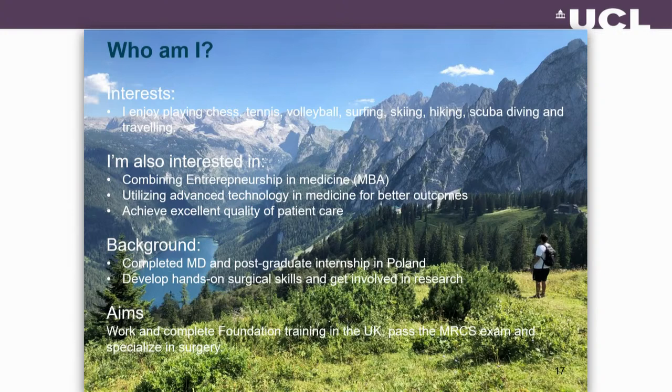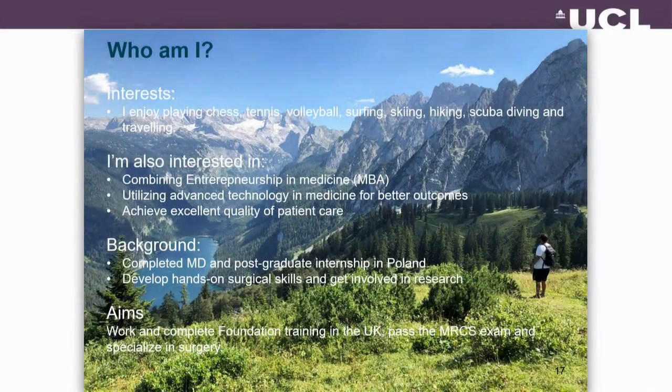I'm interested in combining entrepreneurship and medicine, possibly doing an MBA in the foreseeable future, and utilizing advanced medical technology for improving patient outcomes and aiming to achieve excellent patient outcomes. I know that's incredibly hard to do, but that's what I like to think about. So my background is I've completed a doctorate in medicine in Poland, where I currently practice as an FY1 intern. The reason I joined this master's at UCL was because I wanted to gain more hands-on experience and improve my surgical skills as well as get involved in research. My aim for the future is to complete the foundation training in the UK, possibly pass the MRCS exam and become a member of the society as well as specialize in surgery.